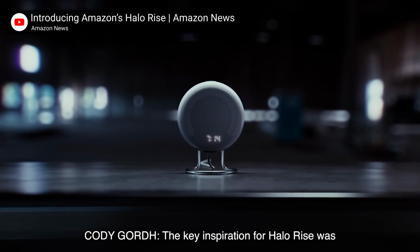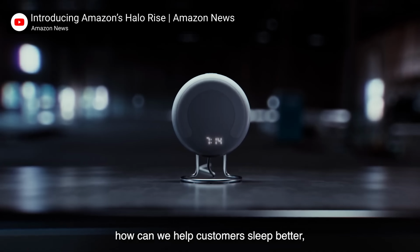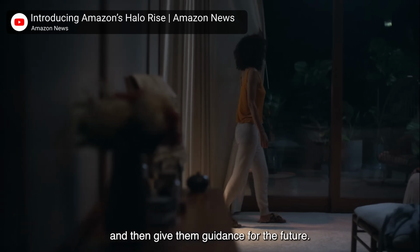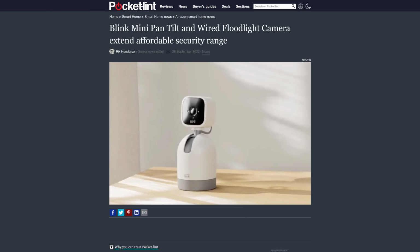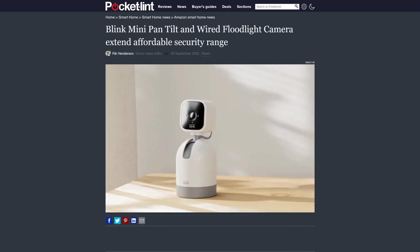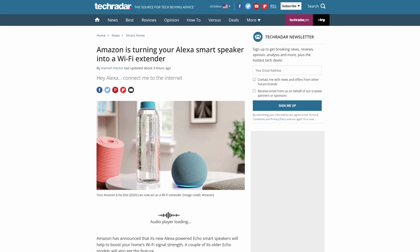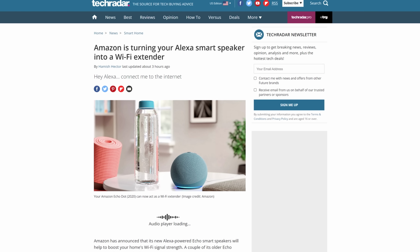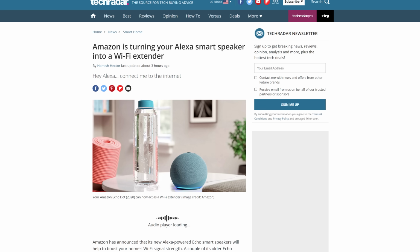And there were other ways to saturate your home with Amazon stuff too. The Halo Rise is a nightlight with sleep tracking technology like Google's newer Nest Hub. There's a pan tilt mount for the Blink Mini camera now because Amazon needs more than stationary cameras. Those are almost useless for data collection. There are new 5th gen Echo Dot speakers, which along with the previous gen models will serve as Wi-Fi extenders following an update. That's pretty cool, James. I like it. You have to admit.